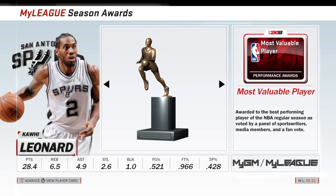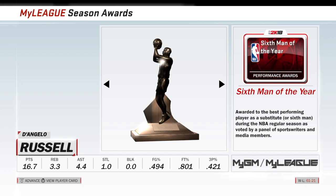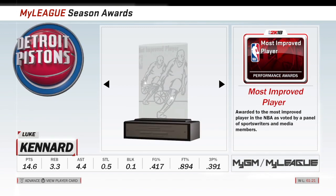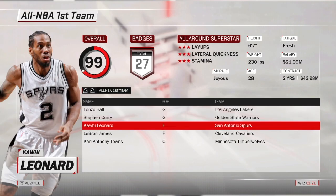Here at the end of year 3, finally Kawhi wins an MVP like he deserves. Nick Richards is your rookie of the year. Sixth man is the next award. Defensive player is Rudy Gobert. Luke Kennard is most improved. Coach of the year is Steve Kerr. And we're going to move on to the All-NBA teams.